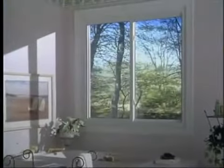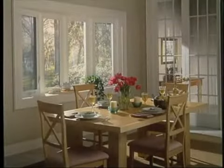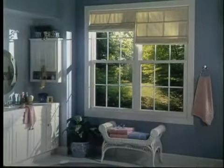And it's backed by Alside, your number one choice for replacement windows with more than 50 years experience in the home improvement industry. I'd rate it as 10. I don't think they can make a better window. With my house being as old as it is, there was a lot of draft through all my windows. Now they're airtight and it's been great.